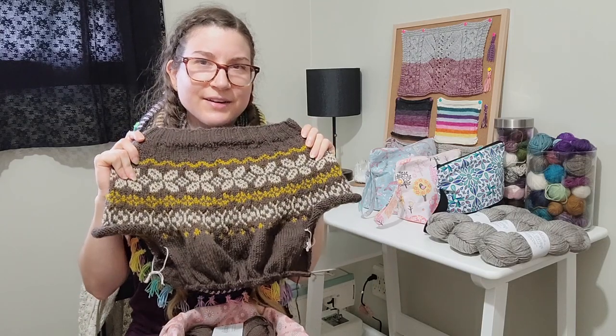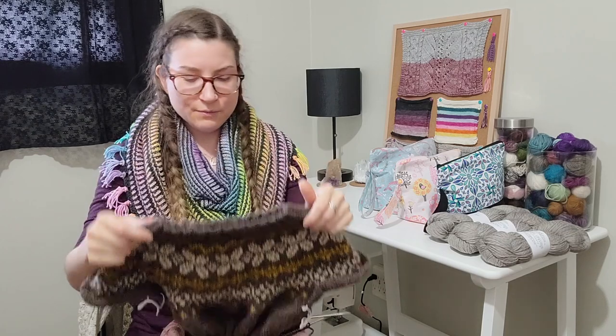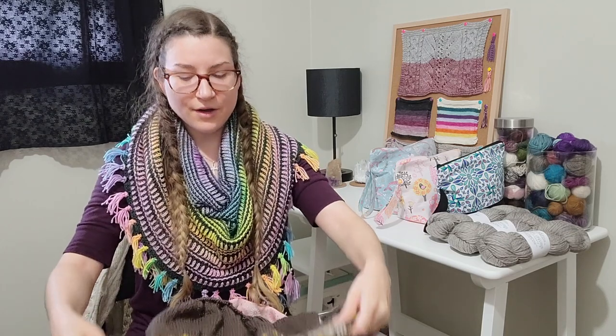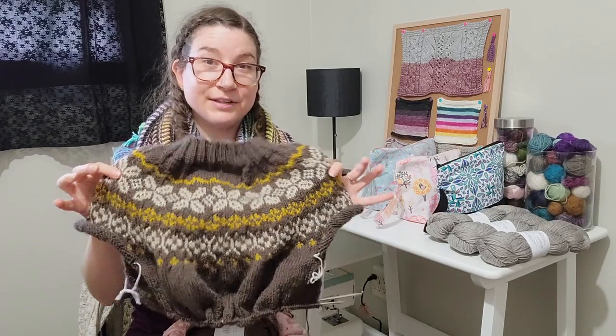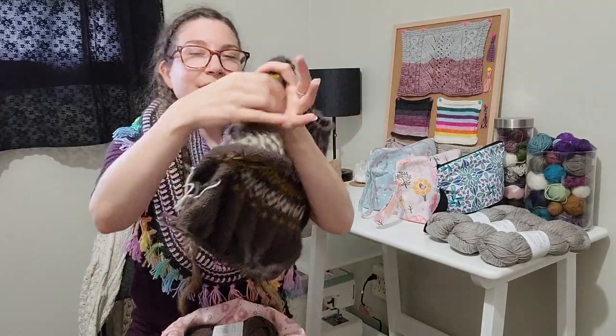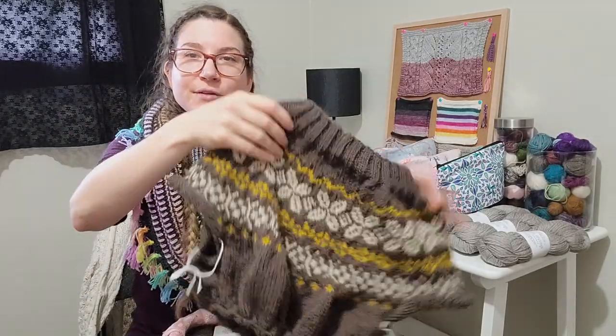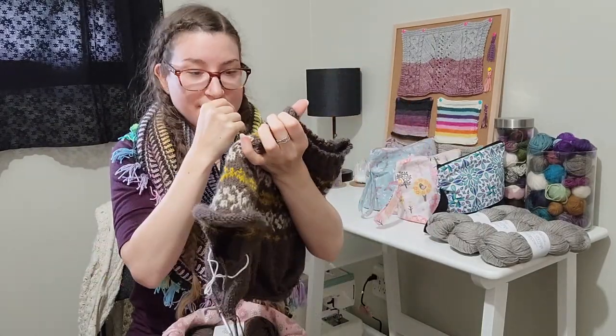I measured it as I went, and I did try it on, and it does fit. I was originally wanting it to be not oversized, but just more positive ease. But when I tried it on, it's definitely negative ease. This is what happens when you just kind of wing it. That's the back. This is the front. So I also did short rows. I did some German short rows to kind of bring up the back there.